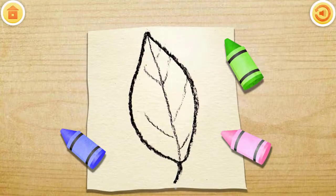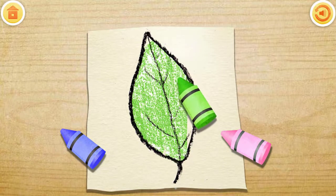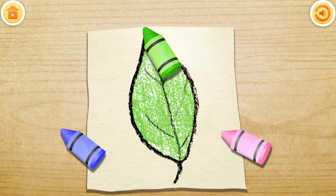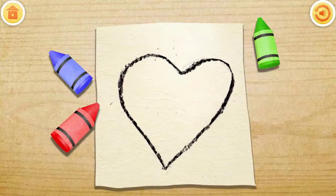Good job! What is the color of a leaf? Find the correct crayon and color the picture. Great! What is the color of a heart? Choose the correct crayon and color the picture.